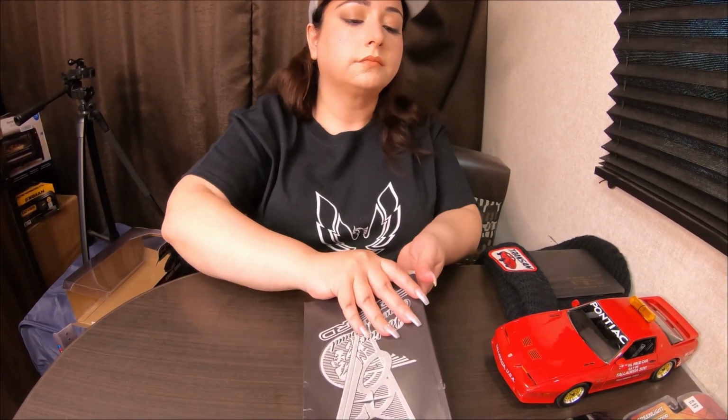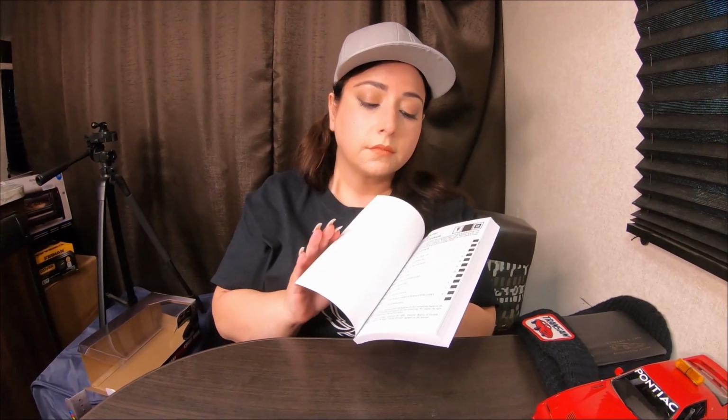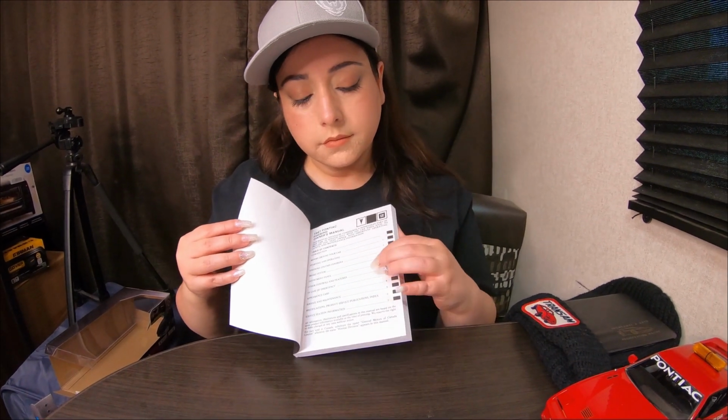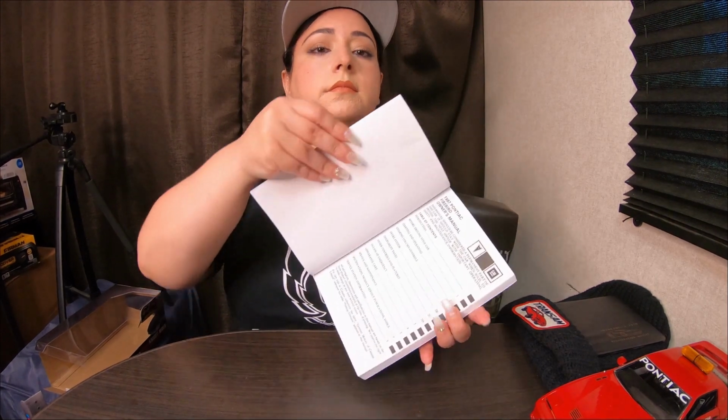And I'm trying to get my hands on the manual. We have here the owner's manual. My husband recently got this in the mail. He had been waiting for it for quite some time. This is a vintage manual. I am surprised that it is in relatively good condition.